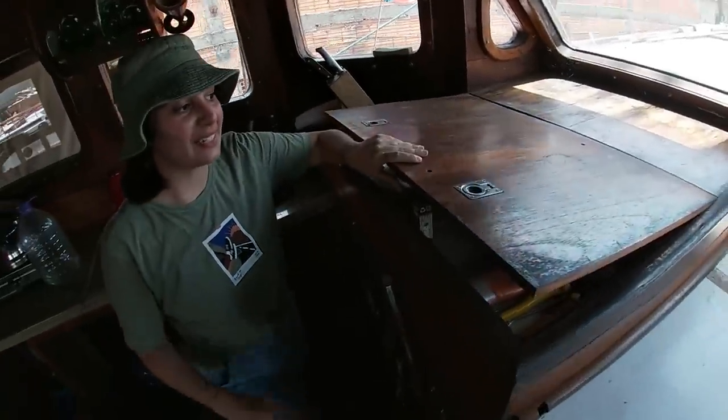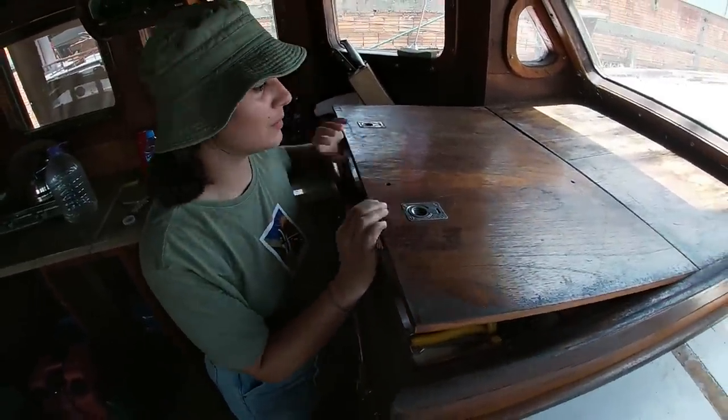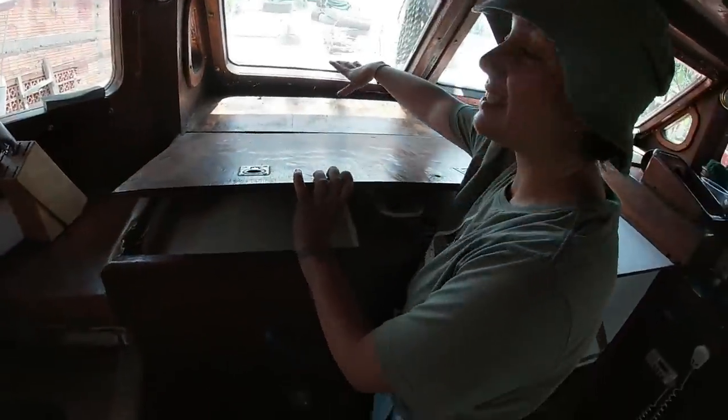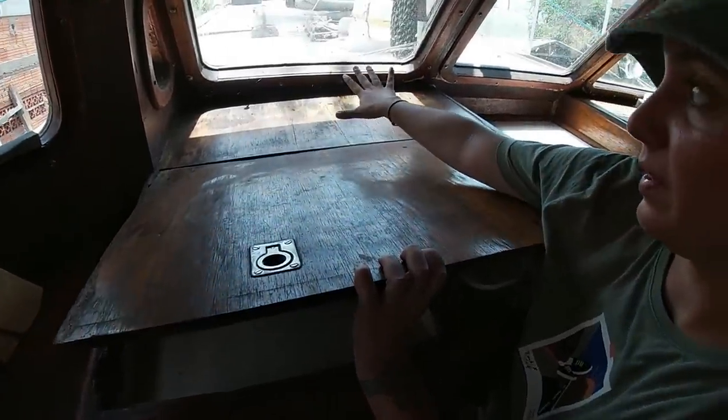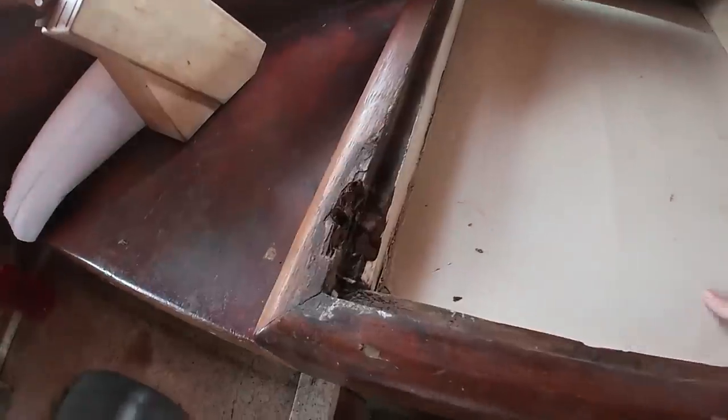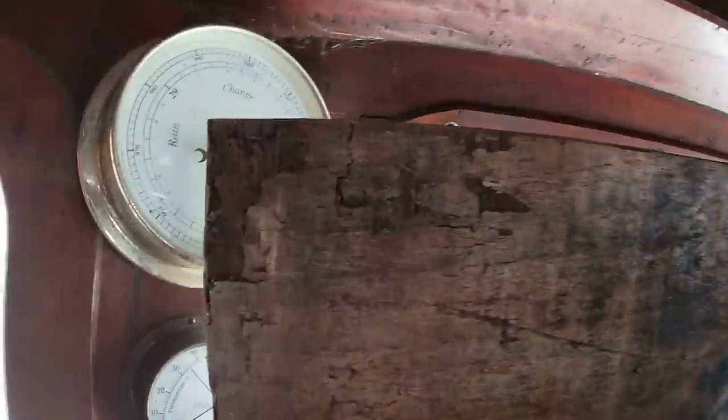On this bit, this is our navigation table. The problem about this is when it rains, we get a lot of water coming from that window and it comes all the way inside the nav table. So we cannot really keep charts in here or anything that cannot get wet. Of course, we need to do something about it, but you can see that's a very humid place.